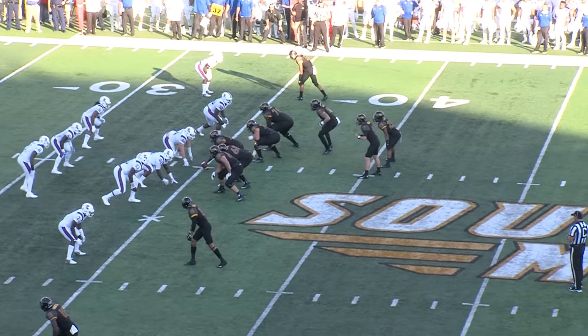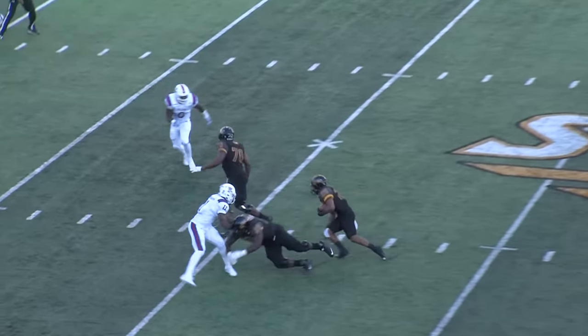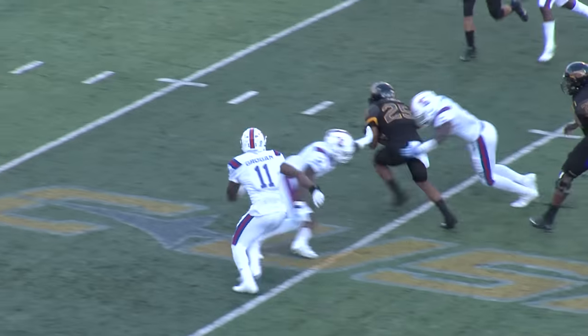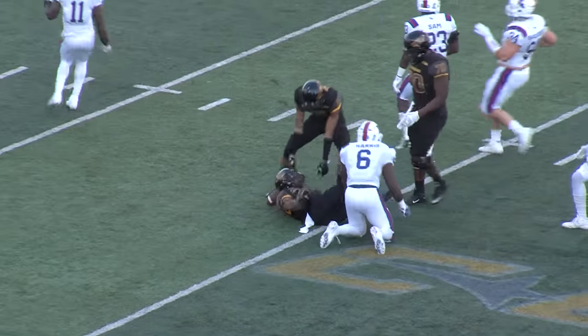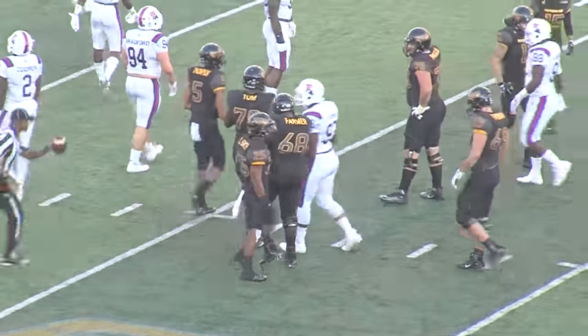Mullins will bring Allen in motion left to right, clap his hands, take the snap, drop the throw, screen it over the middle, caught by Ito Smith. Ito at the 35, Ito at the 30, and caught from behind and brought down near the 20-yard line of Louisiana Tech by the linebacker Jordan Harris.